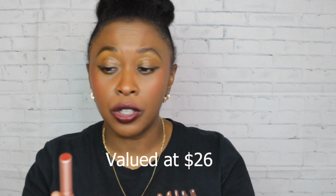Oh, I also have a Lawless product, and this is the Forget the Filler Lip Plumping Smooth Tinted Lip Balm, and I have the color Sugar Plum. And let me take it out of here so I can show you what it looks like outside of the packaging. So I'm not sure what the price is. Once I find out what it is, I will go ahead and put it on the screen for the items that's not listed in here.